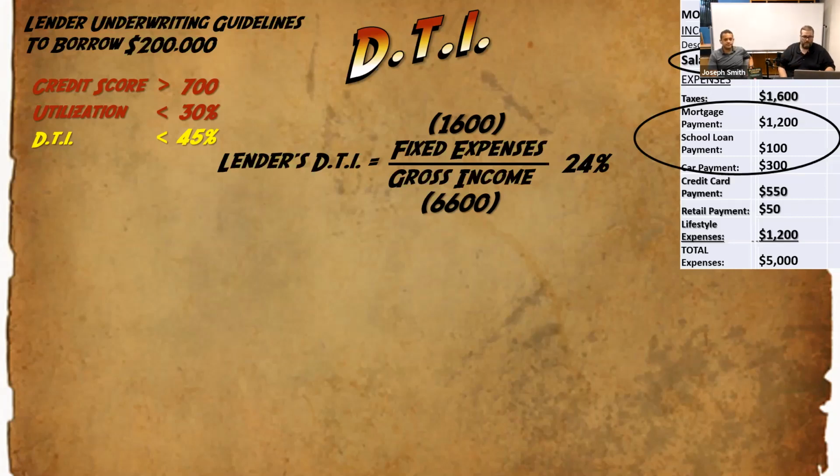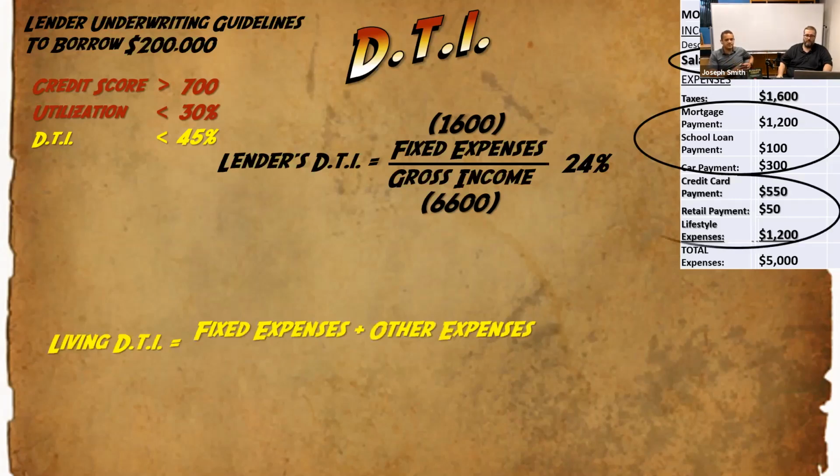Absolutely. But I have to ask you, Ray, do you live off of your gross income? Never. No. We have all sorts of other things. And are your fixed expenses your only expenses? Nope. We have all those other life events and non-fixed expenses.